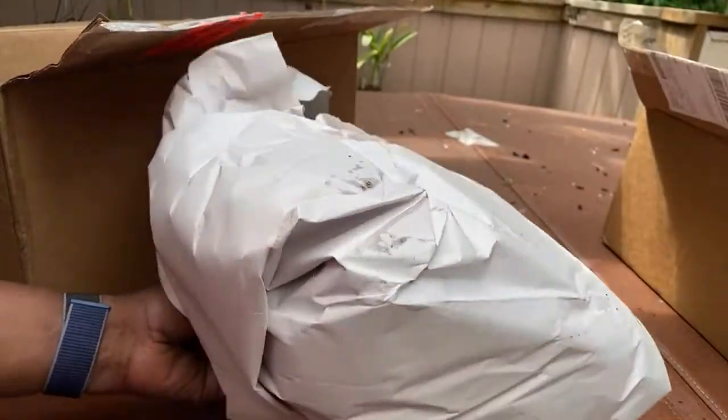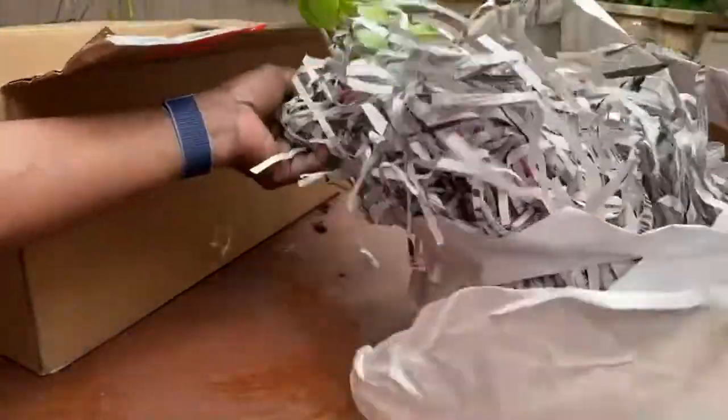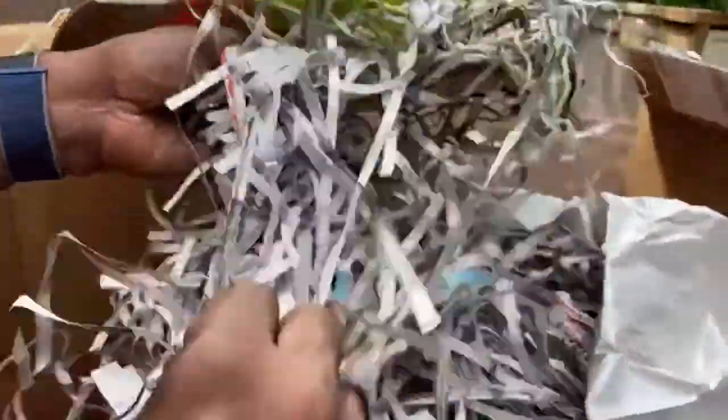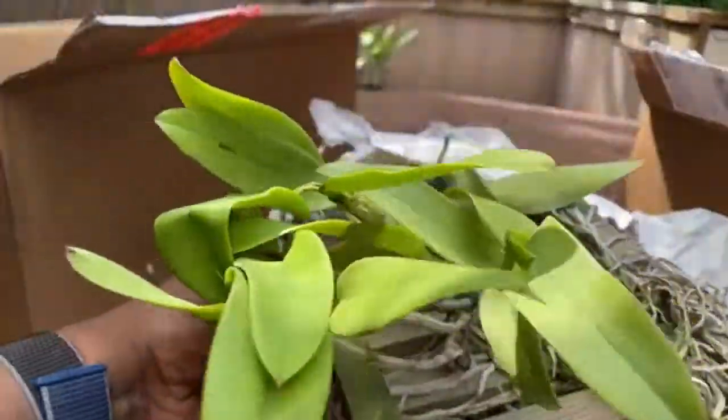Okay, well, here is the cross. Wait a minute. Did I? No, wait a minute. I'm not even gonna. I don't have this plant. See, I was starting to question myself whether or not I had this plant. But no, I don't. Here's the plant.